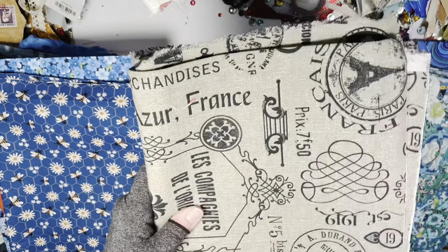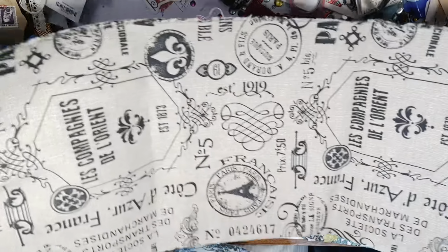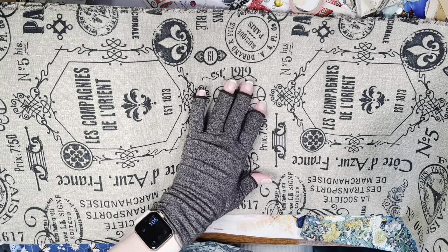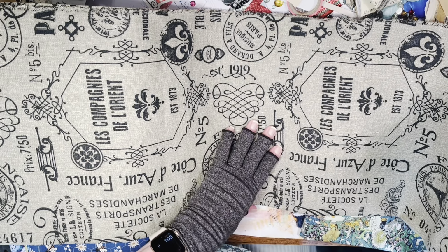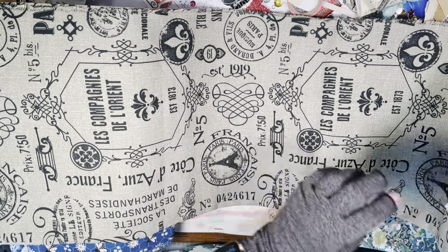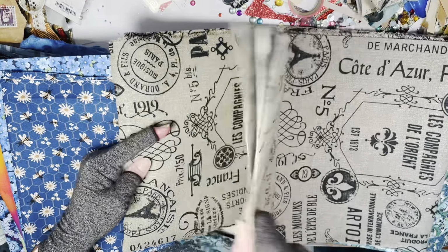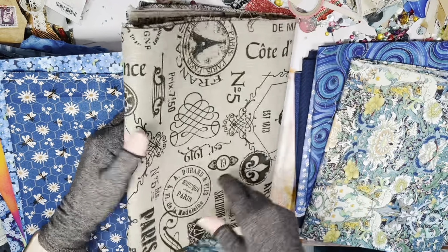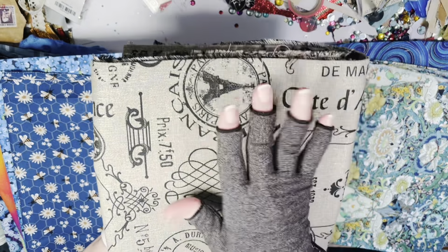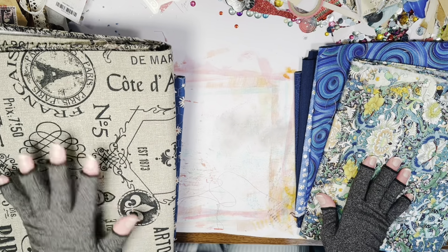Grab this because it's a heavier fabric. I love the images, and I thought these could be a lot of fun to embellish larger pieces or put them on the front of a journal, maybe just cut out one word and put it across a tag. I don't know what I'm going to do exactly, but I love it. And I ended up with, I think, a half a yard of this. It was on sale, so I grabbed it. But just that fleur-de-lis or this here, it would just really be nice to add on to some of the travel journals or the country French journals that I make.